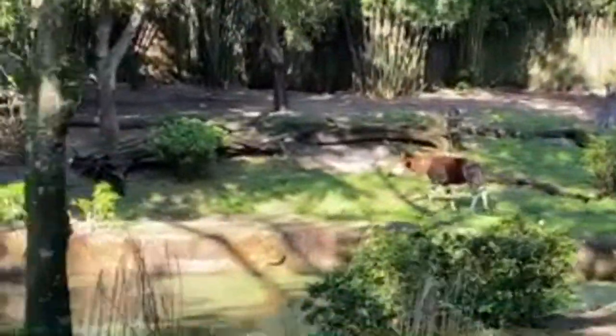Oh, how cute. The okapi, and their closest living relatives are giraffes. Can you see them? I'll zoom in. The okapi is a browser, which means it'll look higher up in the trees.